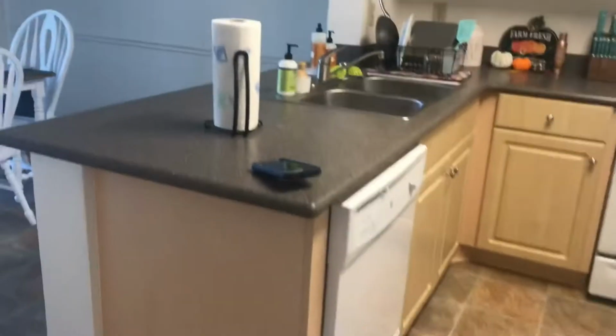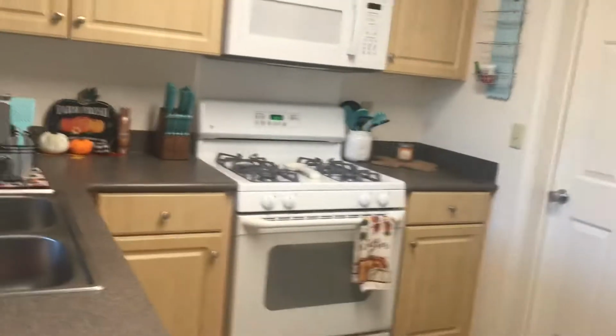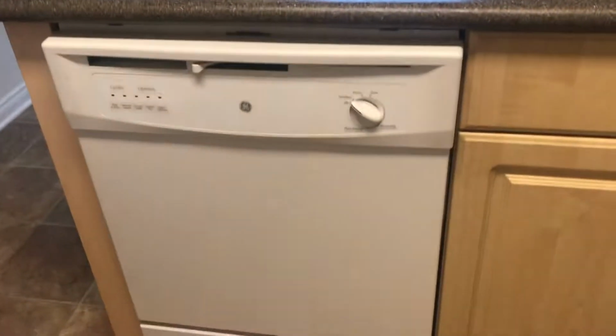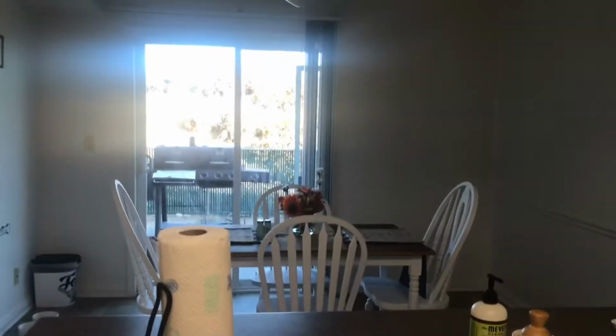So this is what the kitchen looks like. I mean, it's a pretty nice kitchen and fridge. It's a gas stove, and then it comes with a microwave. And then it also has a dishwasher. And then from the kitchen, you can see the dining room.